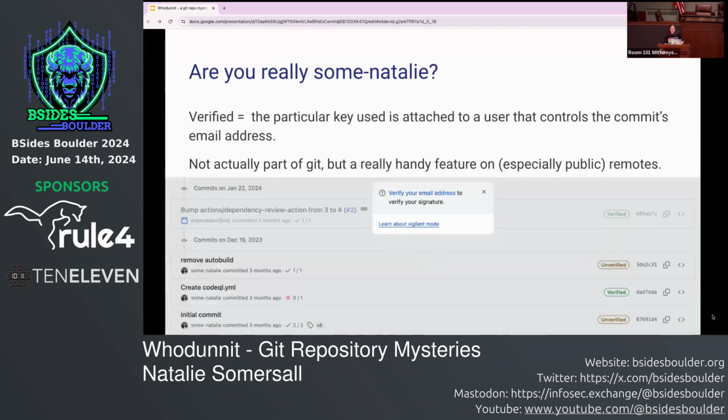The last thing I'll mention here is, are you who you say you are? So in this case, I clicked the little unverified pillbox and it says, hey, you need to verify your email address to verify this signature. And verified just means that the particular key used to sign that commit is also part of that user account's email address. So it's trying to link that who in Git to that who in that remote repository. So making sure that, in this case, somenatalie@github.com is actually owned by somenatalie.